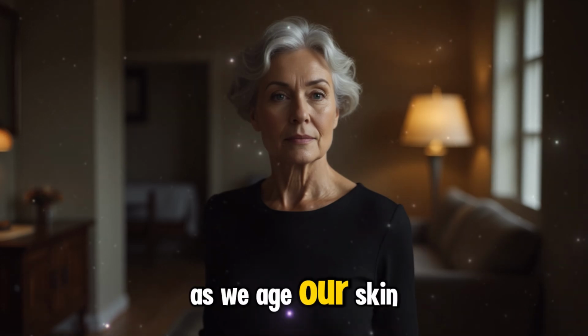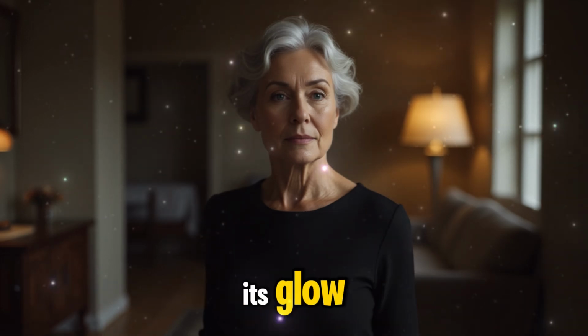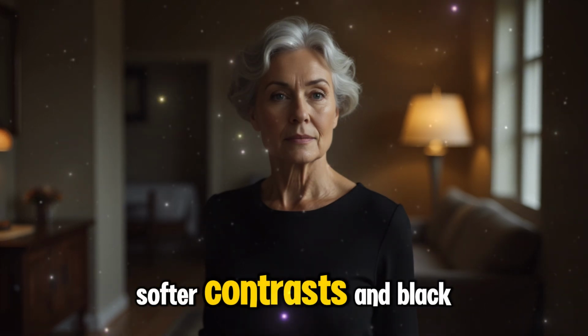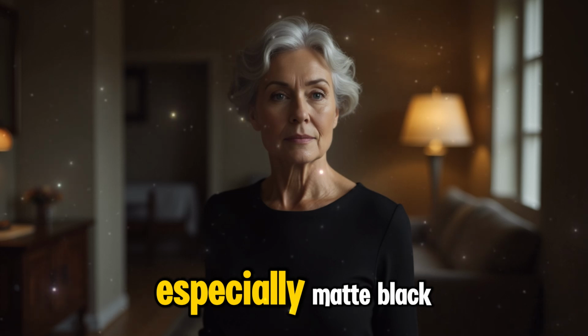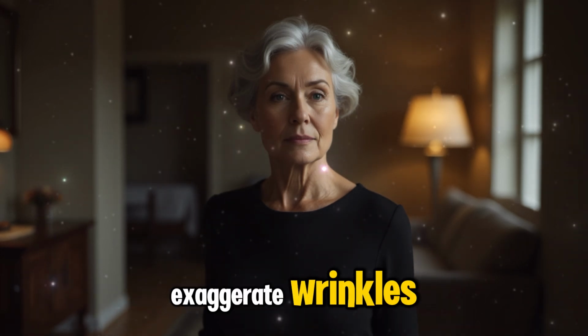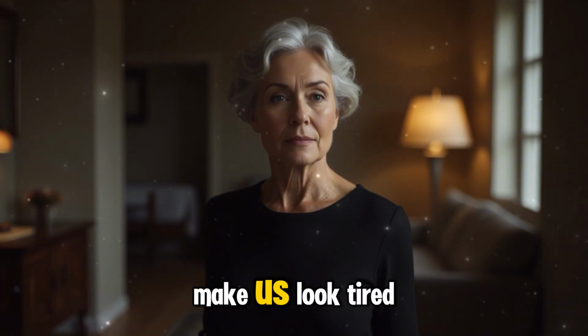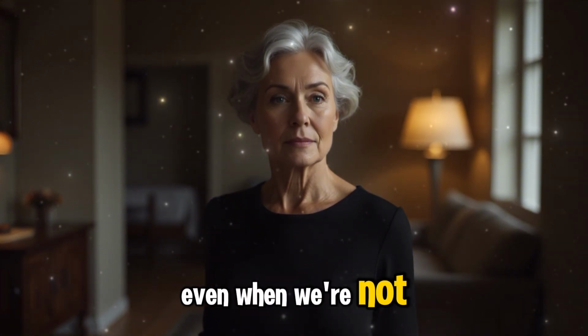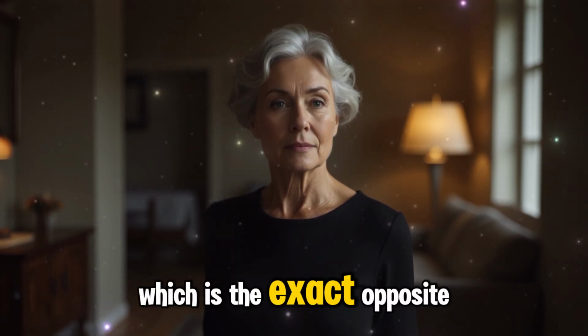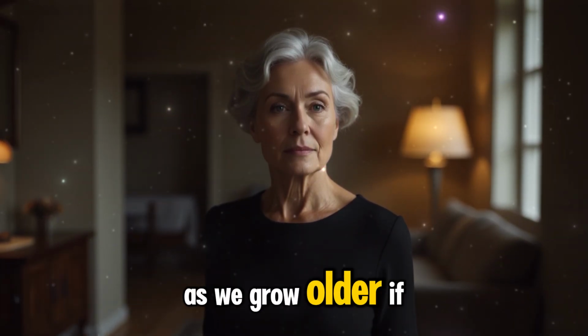As we age, our skin naturally loses a bit of its glow. We get more gentle undertones, softer contrasts. And black, especially matte black, can create harsh shadows that exaggerate wrinkles, pull down the face, and make us look tired even when we're not. It absorbs light rather than reflecting it, which is the exact opposite of what we want as we grow older.